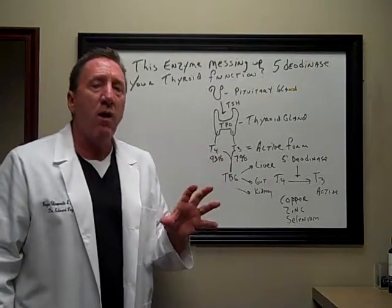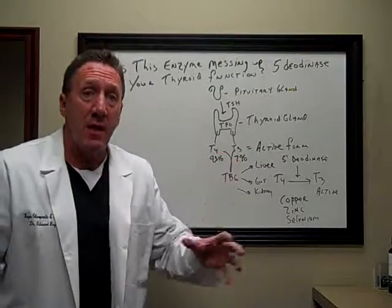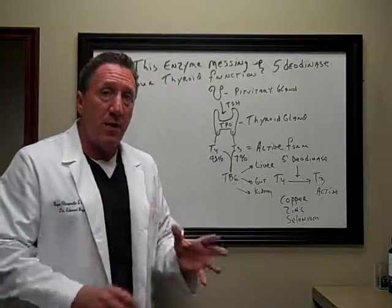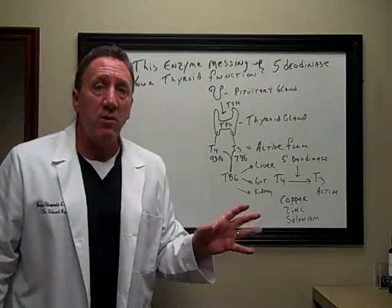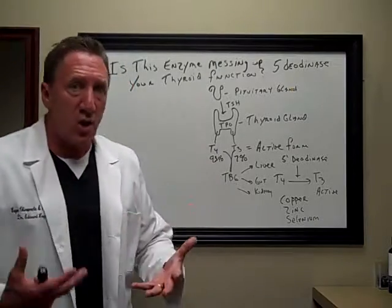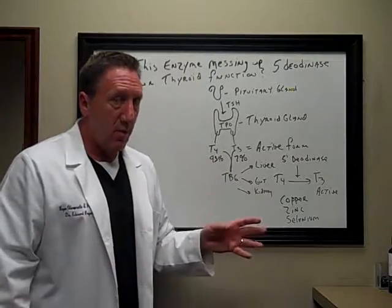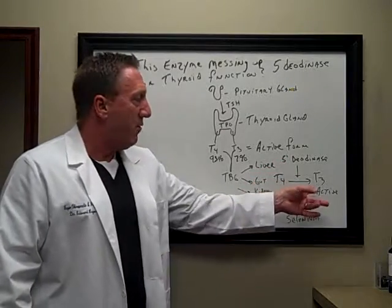A lot of you are deficient in that enzyme, or you don't have enough cofactors to make that enzyme work. What we need to make that enzyme work is copper, zinc, and selenium. And a lot of you are deficient, especially in zinc and selenium, because you have gut issues, so you're not absorbing these minerals. And so now 5' deiodinase will not work. You don't convert T4 over to T3.